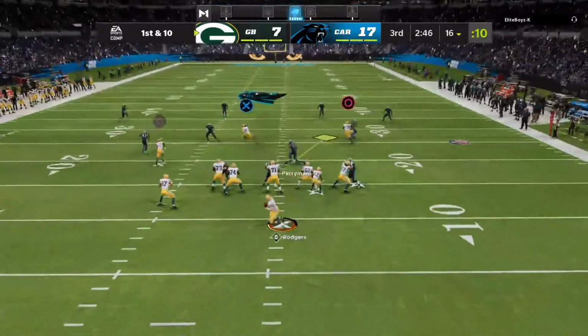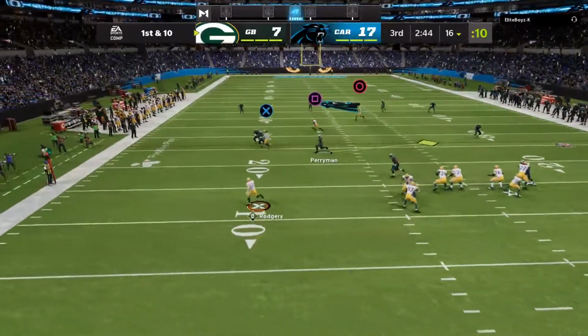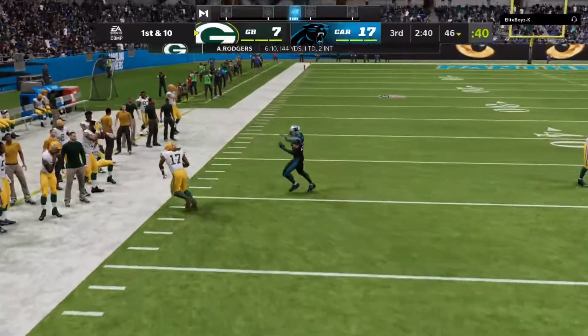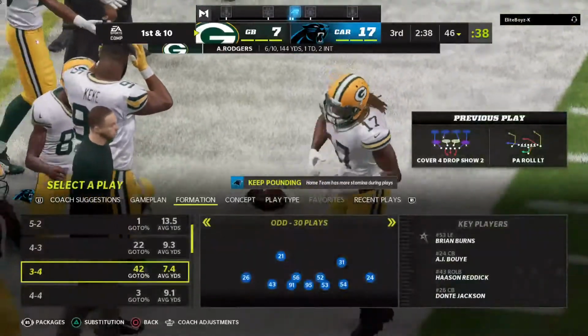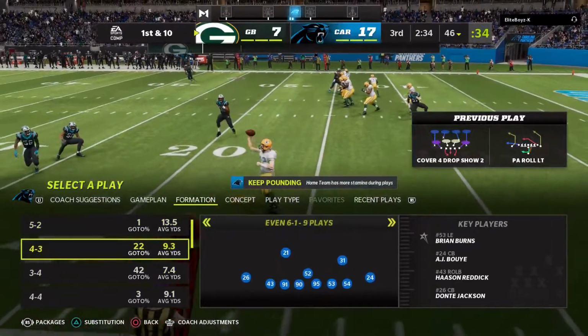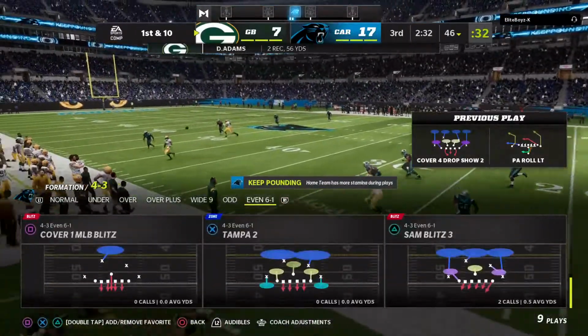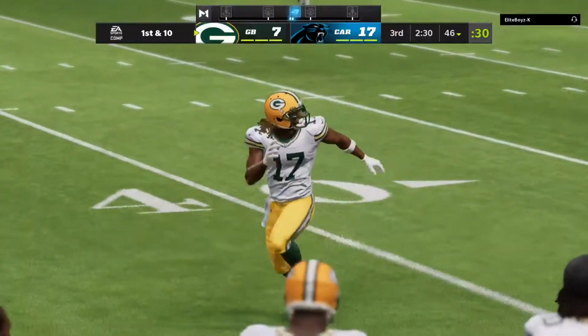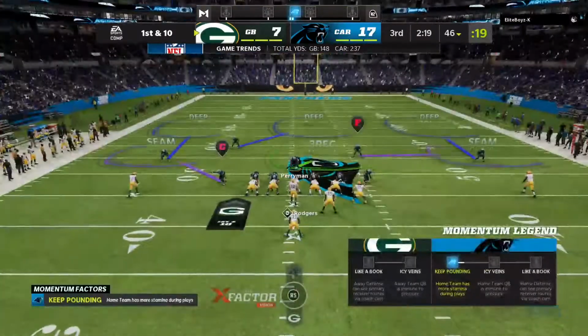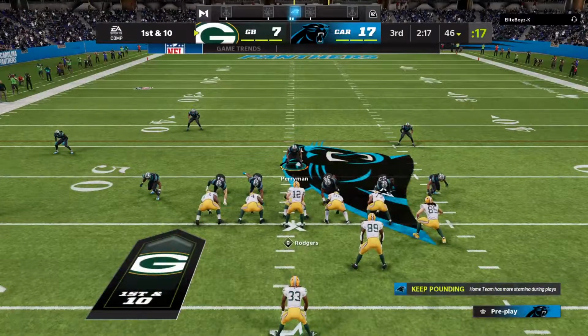So after the INT, it's Rodgers. Steps away to his left. And it's complete to Adams. And they work this well upfield across the 45. Give him 30 yards there. The big play has him all the way out near midfield for a 1st and 10.